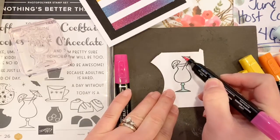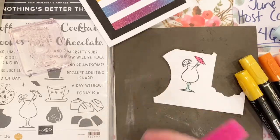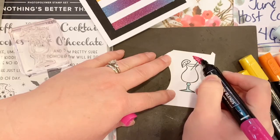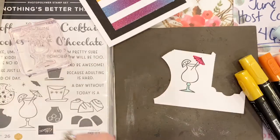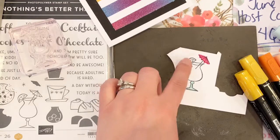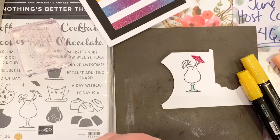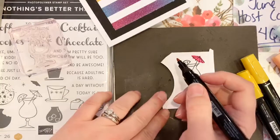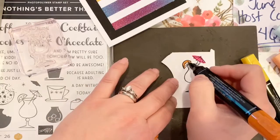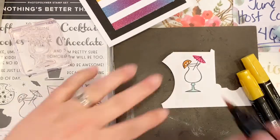All right, so let's color this fun little umbrella. Let's make that some Magenta Madness there. And we'll just go ahead and accent. You notice I'm not really being super careful about staying in the lines, but I will be die cutting this. I think usually it's an orange if it's on sweet drinks. So let's do that. We'll do the rind in the dark Pumpkin Pie, and then we'll color it in with the light here.